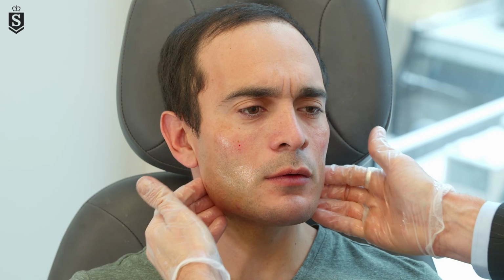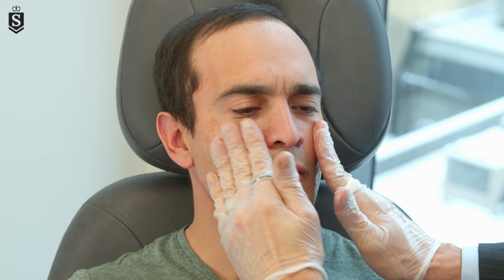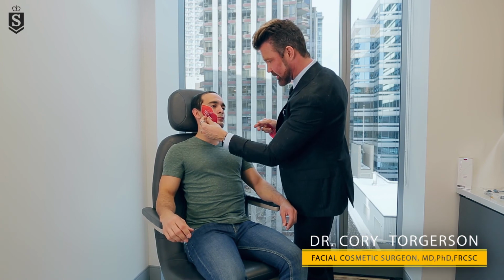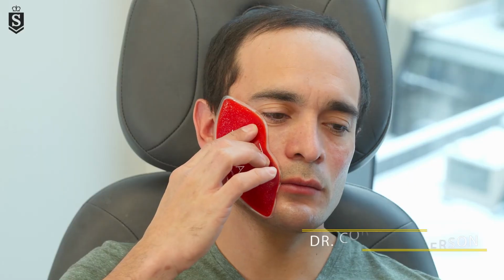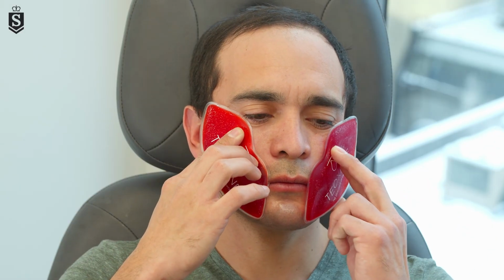You can see we've got a squarer jawline, very masculine looking jawline and chin. It's extended his jawline very, very nicely here. And just a very, very masculine cheek as well. So we have in no way feminized his face, but really created some nice masculine structure. And just hold that for a moment. Superstar, you look great.